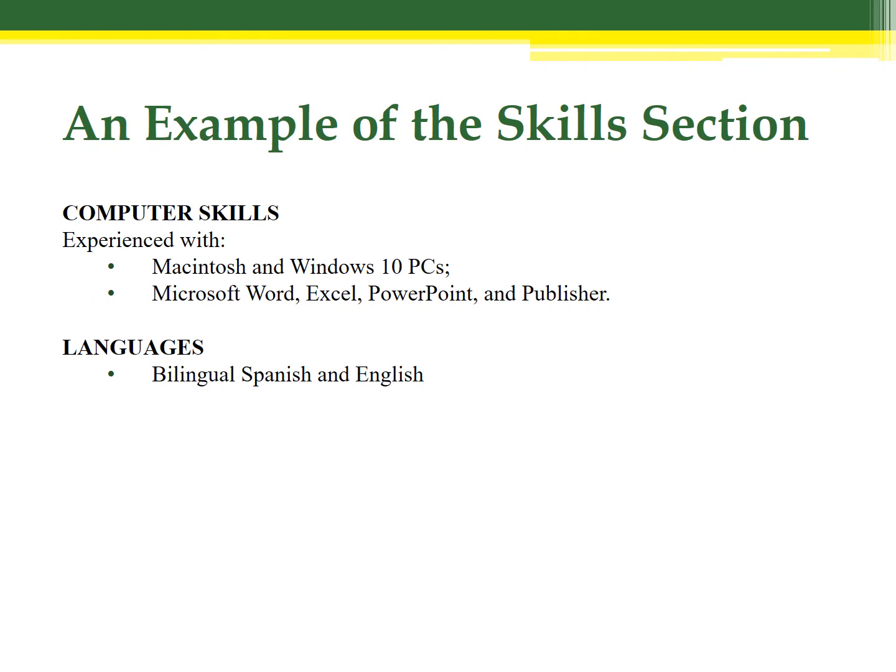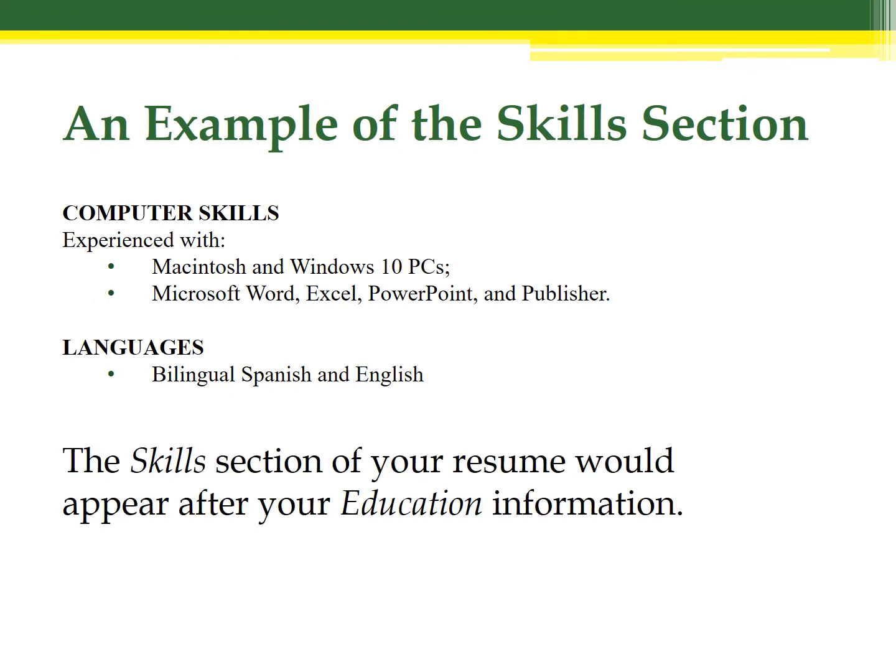Here is an example of the skills section on a resume. The skills section of your resume would appear after your education information.